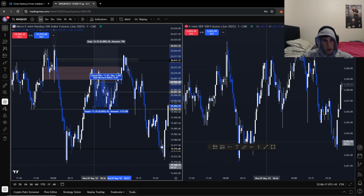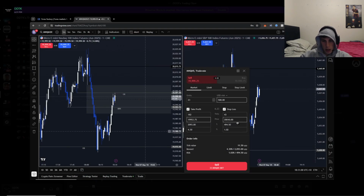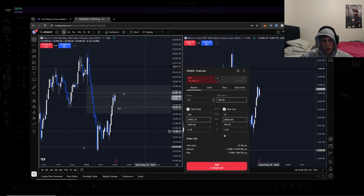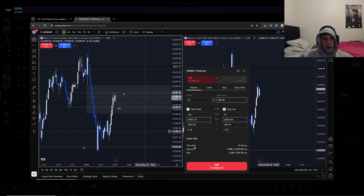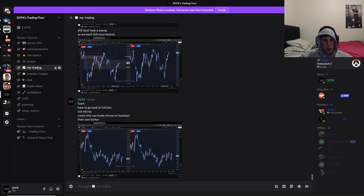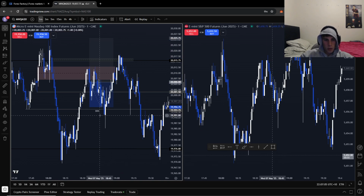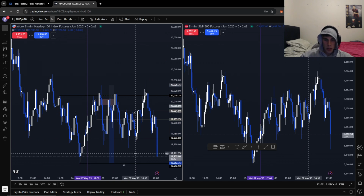Where did I actually have my stops? I moved them a couple times. They started at 2010, which would have got me stopped out. Wait, no, that's wrong. Oh, that's when it was way down here. Didn't take any more screenshots. Anyways, it would have to be above these highs or just at the highs. And then we were shooting for Asian lows. I was shooting for Asian lows down here just to continue bearish, which obviously it has not gotten to.